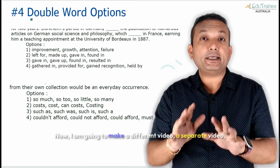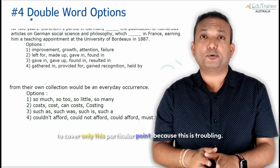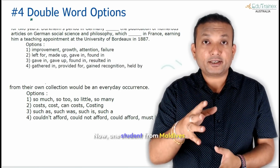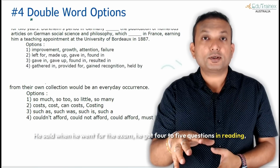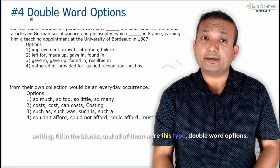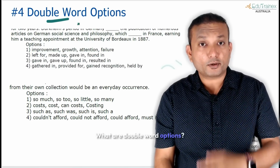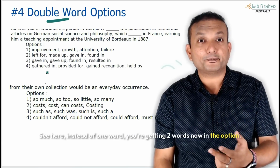Now I am going to make a different video, a separate video to cover only this particular point, because this is troubling. Now one student from Maldives said when he went for the exam, he got 4 to 5 questions in reading, writing, fill in the blanks, and all of them were this type, double word options. What are double word options? See here, instead of one word, you're getting 2 words now in the option.